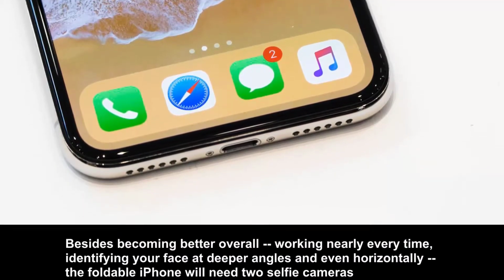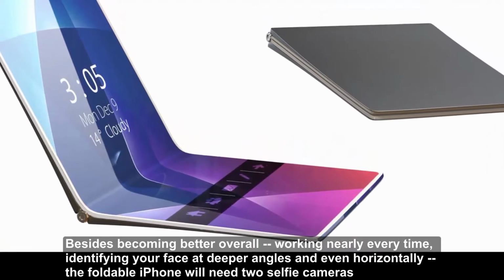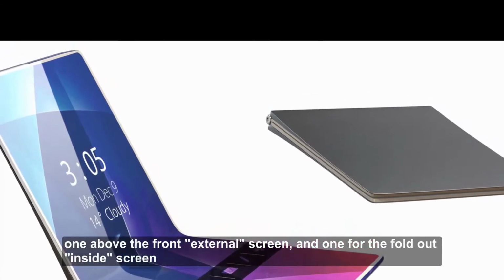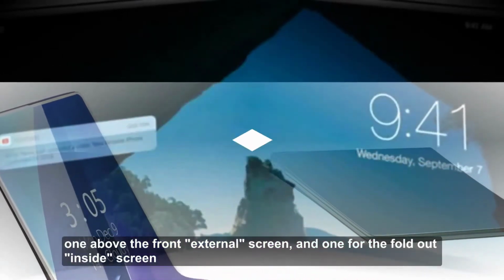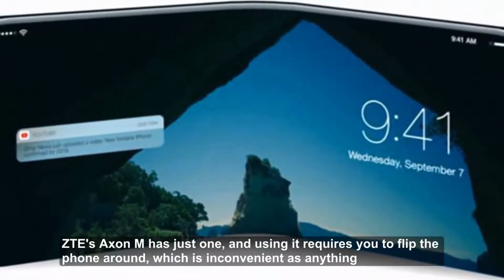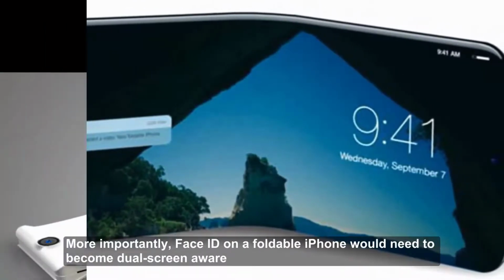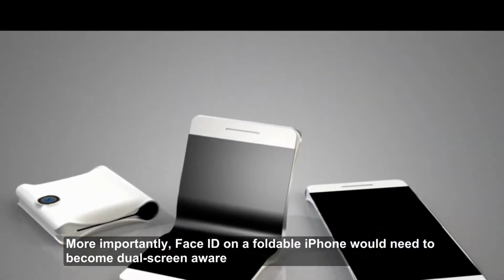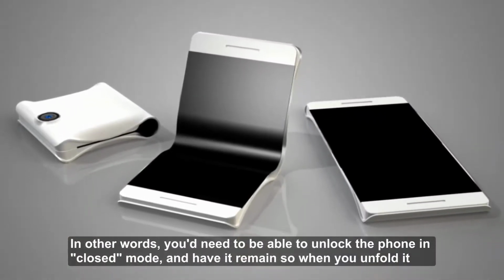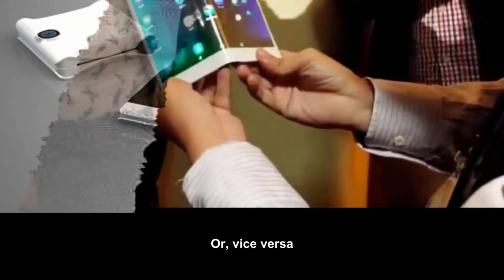Besides becoming better overall, working nearly every time, identifying your face at deeper angles and even horizontally, the foldable iPhone will need two selfie cameras, one above the front external screen, and one for the fold-out inside screen. ZTE's Axon M has just one, and using it requires you to flip the phone around, which is inconvenient as anything. More importantly, Face ID on a foldable iPhone would need to become dual-screen aware. In other words, you'd need to be able to unlock the phone in closed mode and have it remain so when you unfold it. Or, vice versa.